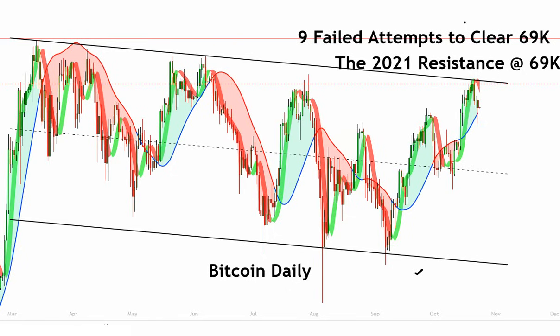Now, I've redrawn this upper boundary again from the peak over here, and we've come up and hit that level. I talked about the midpoint, and it was a little bit lower before, but still, even with this boundary, the midpoint of the channel is acting as support, connecting the low here and the low here, being the bottom of the channel. And we've had 9 failed attempts to clear this dotted red line. This is 69,000 right here. We just tried it again and it failed. 9 failed attempts.